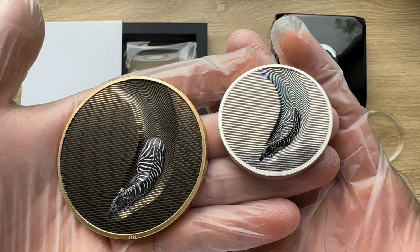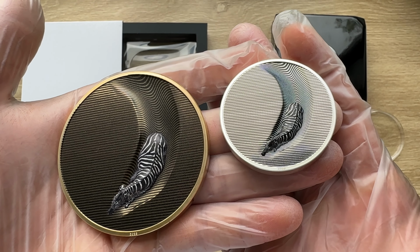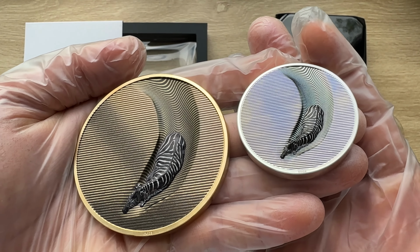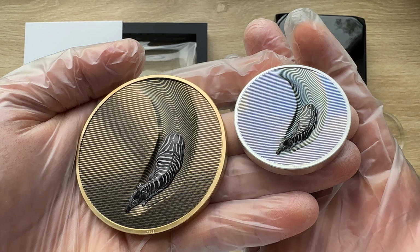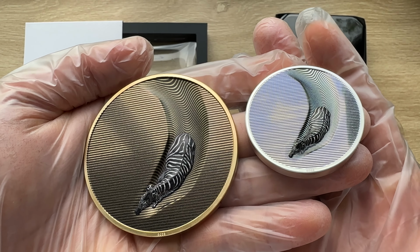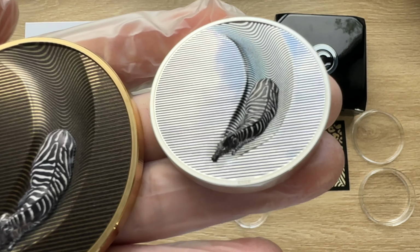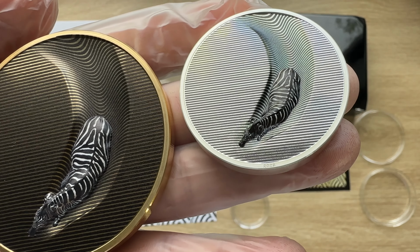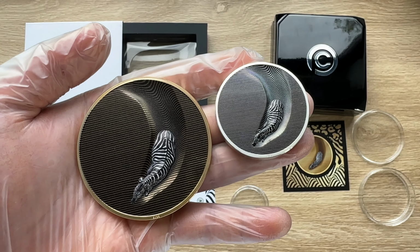The pattern is interrupted by a beautiful zebra scene from above, making a concave trail as it walks through the lines. And yes, the optical illusion will also show some colors when looking at the design, even though the coin is not colored. At the bottom of the reverse, the inscription 2023 is written here, as you guys can see. Yes, 2023 is written on here, which is the year of issue itself.